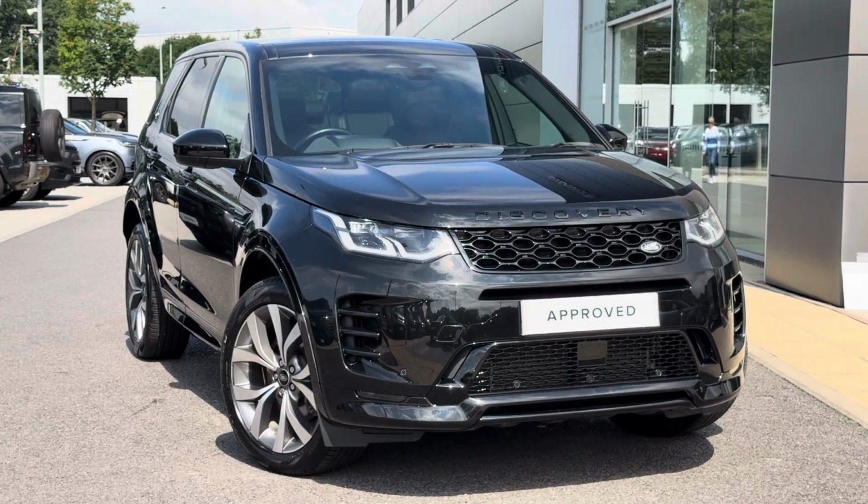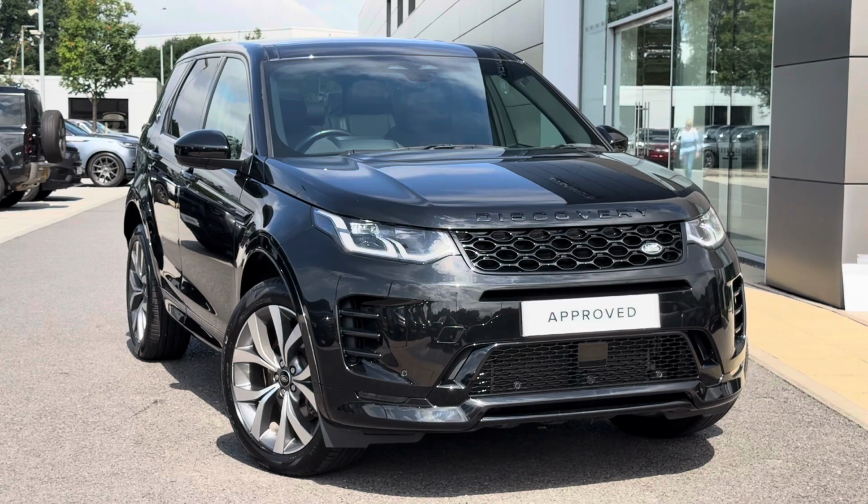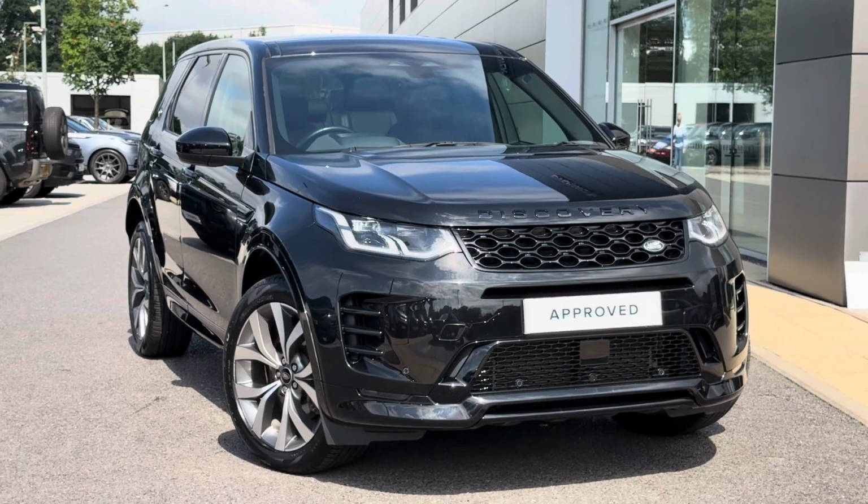This has been a presentation of the approved used Land Rover Discovery Sport, which we have here at our dealership. For more information on this vehicle, don't hesitate to contact our friendly sales team today.